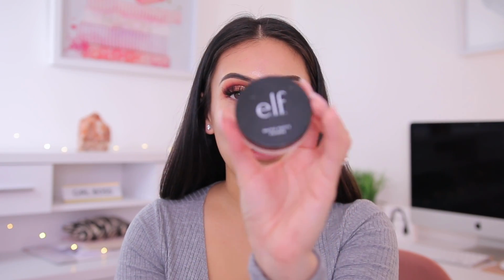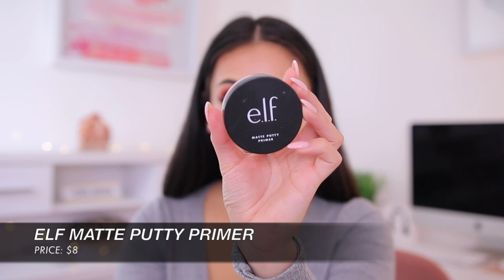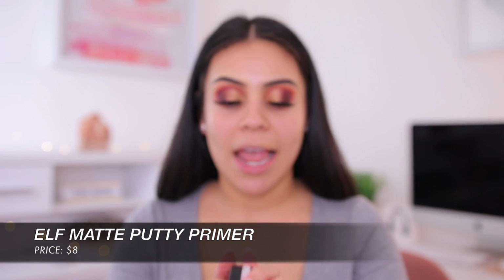Then I'm going to go in with my e.l.f. Matte Putty Primer. I have been really enjoying this. I've used it a couple of times, but the first time I used this, I was shocked at how good it feels on the skin. I'm going to put this on my T-zone, and this is a little more lightweight than their original putty primer, which is why I really like it. I feel like it's really nice for every day, even though it's matte. Don't let it fool you, because it's actually pretty hydrating for a matte primer. I really, really like it. It does a really good job at smoothing everything out, which I'm all about.